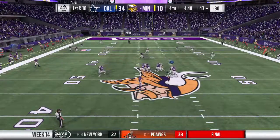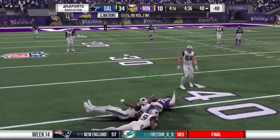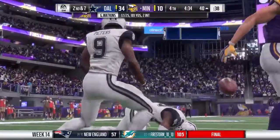Looking to throw. Watkins. And Rudolph has it left side. The completion good for 3, and it's second down.